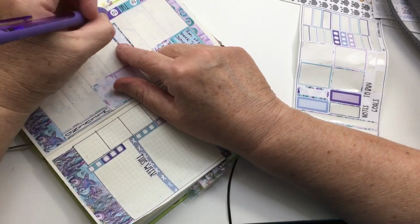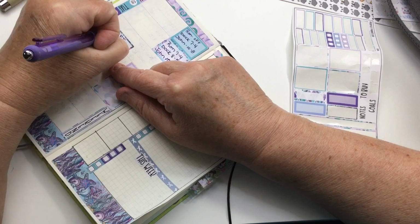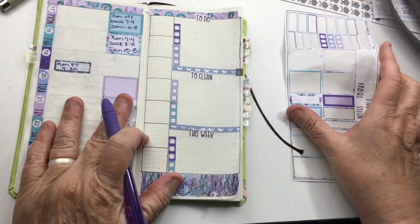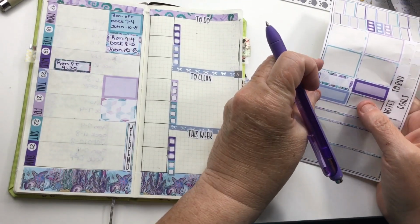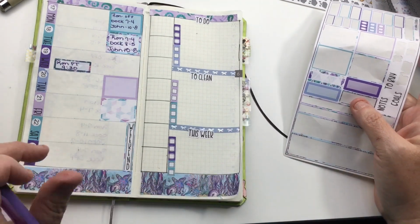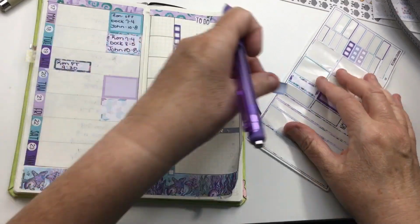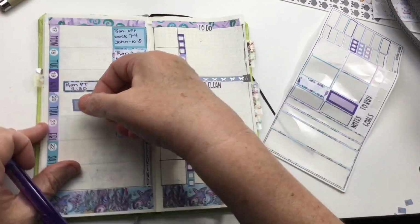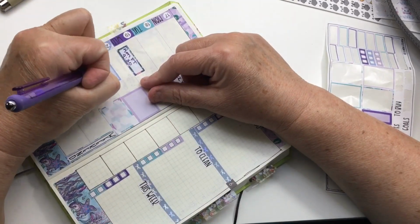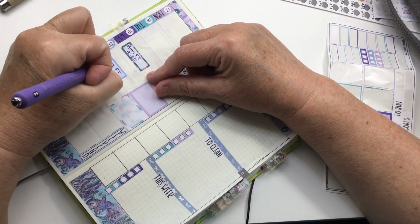So we're just going to put Ron PT at 9:30. And he's got another one, he's got one on Thursday. And we're going to use this box. No, it's not. Yeah, let's use this box. And he's got Ron PT at 3:30.